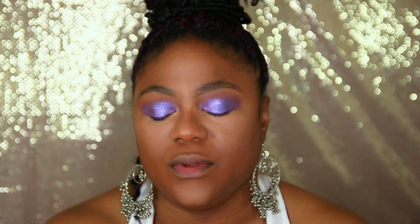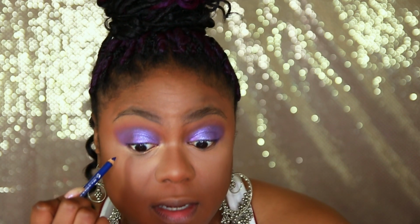Okay, so we pretty much got all the base on. I hadn't contoured or anything like that. I just wanted to have this part done. So I'm gonna go with Kiko pencil gel liner, and sorry, it's the Khole liner in the color 109, and it's blue, so I don't know why I grabbed it, I just did.